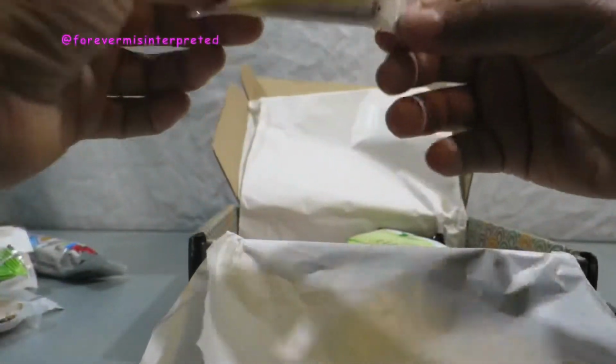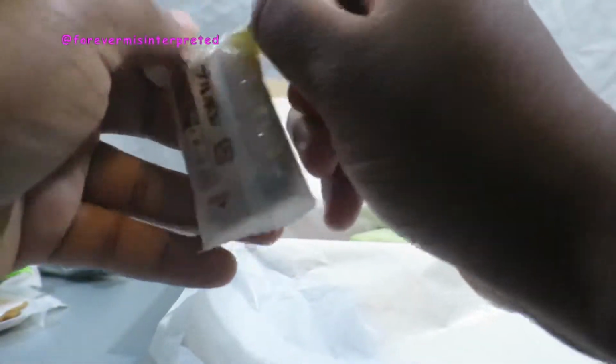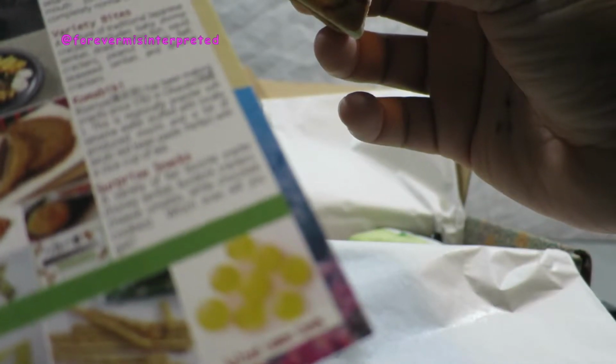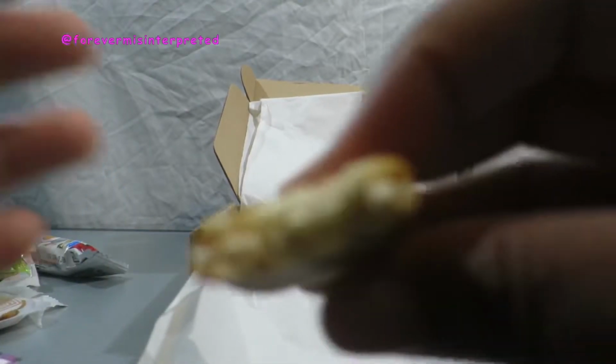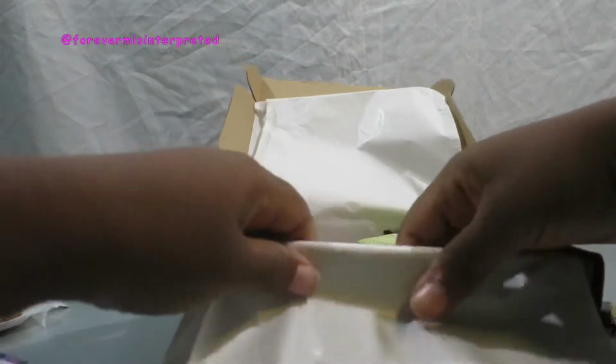What else is in here? And what is this? This is one of the variety of cookies. You see it right there. So that means it's honey senbai. Honey senbai. Is it? No. This can't be honey senbai. No, it's the white chocolate cookies. Sorry. Tastes good. I've had it before. It's pretty good. Done with that.